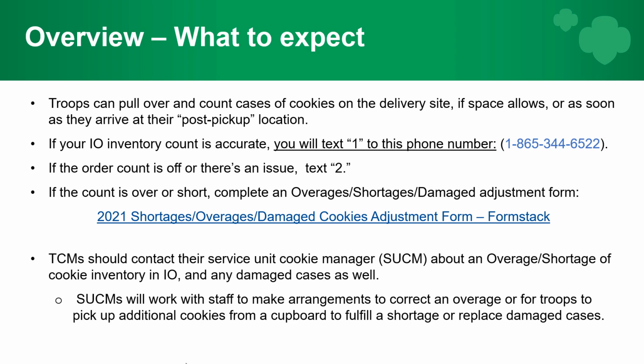Troops can pull over and count cases of cookies on the delivery site if space allows, or as soon as they arrive at their post-pickup location. If your initial order inventory count is accurate, you will text 1 to this phone number. It's the same phone number that you texted your unique code to earlier when you arrived.